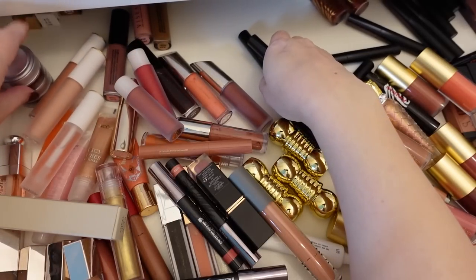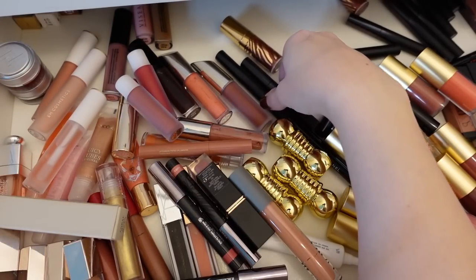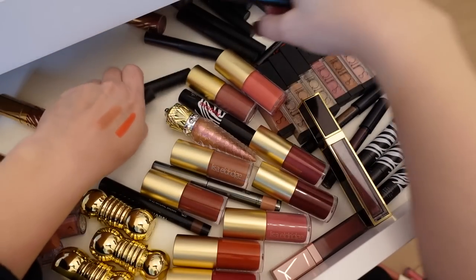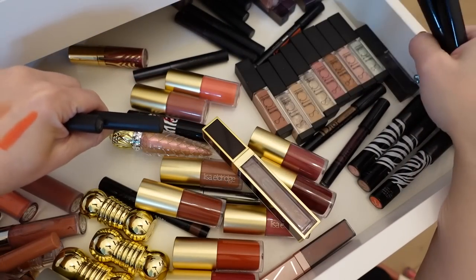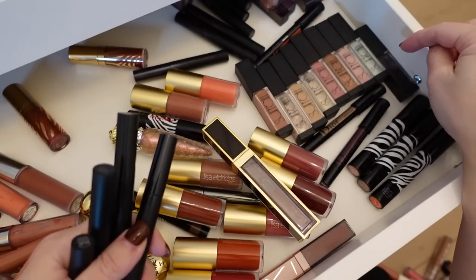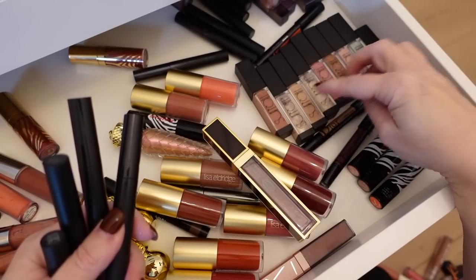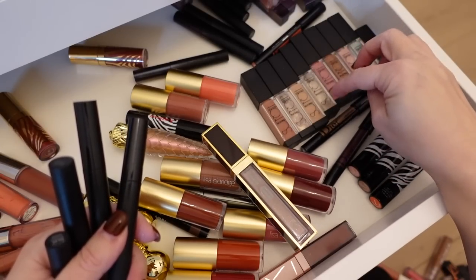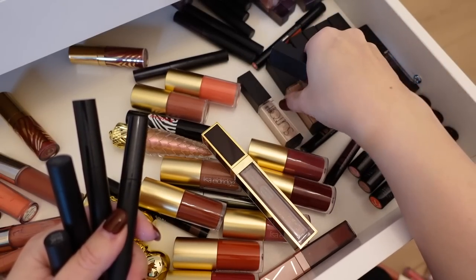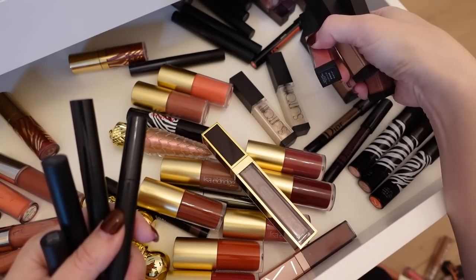I've got some Trini London lip products that I'm gonna hold on to. I have to get serious about these Surratt lip products because as much as I love them, they're very old, very, very old. So, oh God, this hurts me. This really hurts me because I love all of these, but these are old. So I'm gonna get rid of, I know these for a fact are super old.